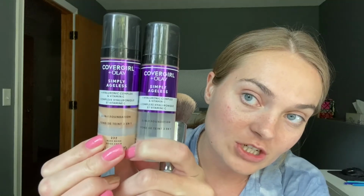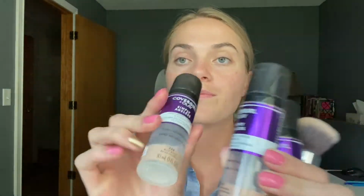This is the foundation I love to use, the Covergirl plus Olay. I use either the 220 Creamy Natural or the 225 Buff Beige. For this summer, I did pick up a 232 Nude Beige. All I'm gonna do is mix them. This has been my favorite foundation brush, by IT Cosmetics. With the darker shade, I do a little bit more of that. I don't do a perfect mixture.